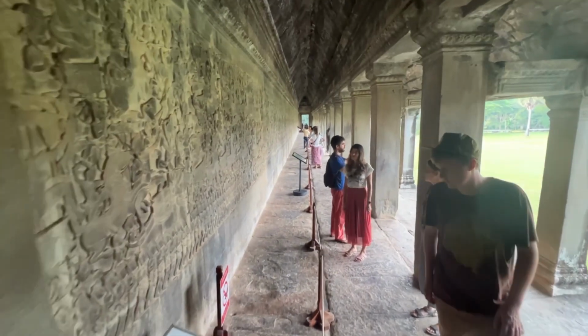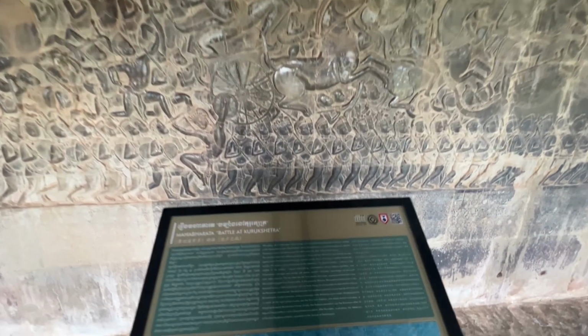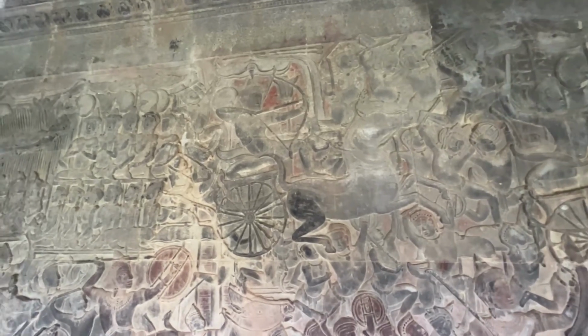On my left, there is a stone carving depicting the battle of Mahabharata, which happened in the city of Kurukshetra. It's very popular in Hindu mythology. Here you can find Krishna and Arjuna's war vehicle.